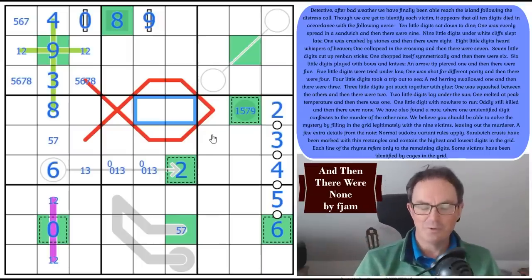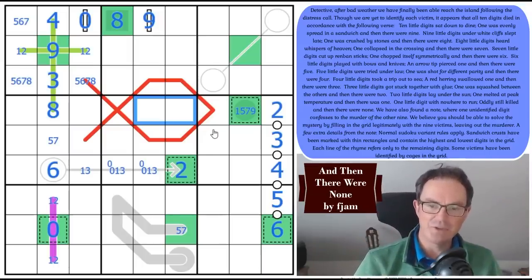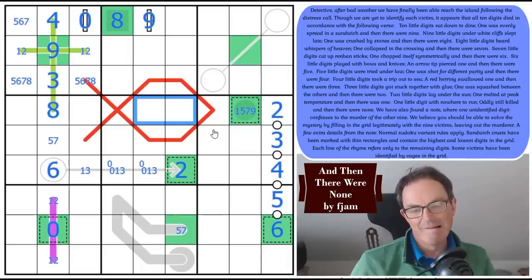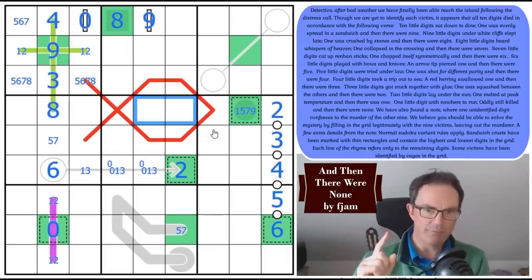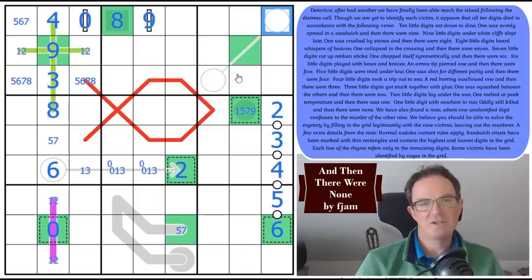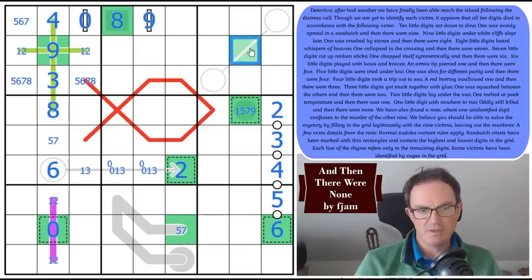All right, here is a point which I have not thought of yet, which is that the three little digits that get stuck together with glue, am I allowed to assume they're all odd? Or am I only allowed to assume the middle one is odd? Because the three little digits that we've got left at that point, I'm not sure that's a legitimate assumption. I think it's legitimate that this is odd. That feels right, doesn't it? It does to me anyway, but I don't think I can assume those two are odd.